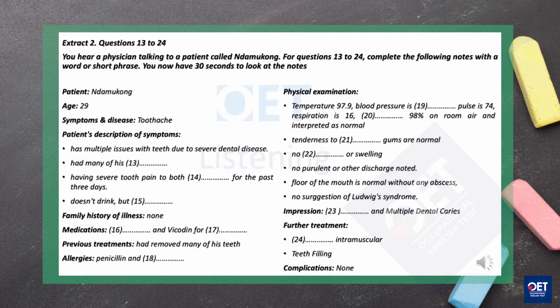Hello, doctor. Good morning. Good morning. Please be seated. May I know your problem? Well, doctor, I have multiple issues with my teeth due to severe dental disease. I have had many of my teeth removed. Now I have severe tooth pain. Both lower and upper teeth on my left side have been troubling me for the past 3 days.